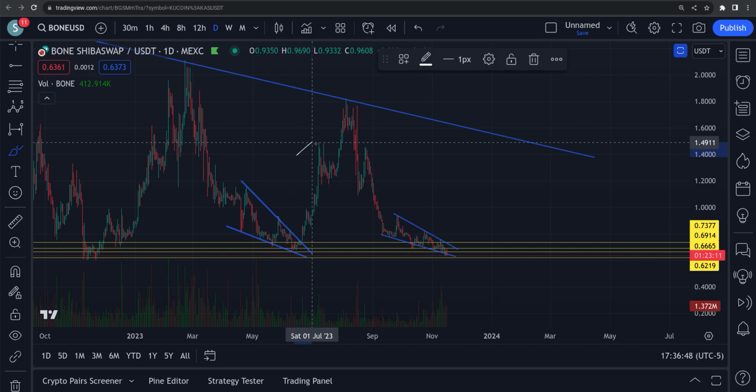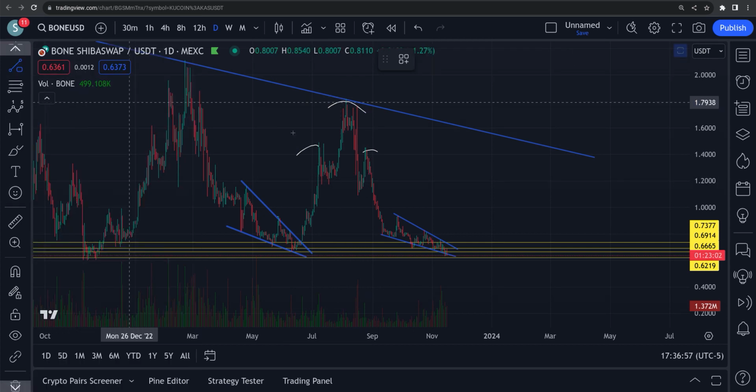You can see a head and shoulders right here too. Looking at head and shoulders and the breakdown. You know how you measure them. You take a measurement of the neckline.